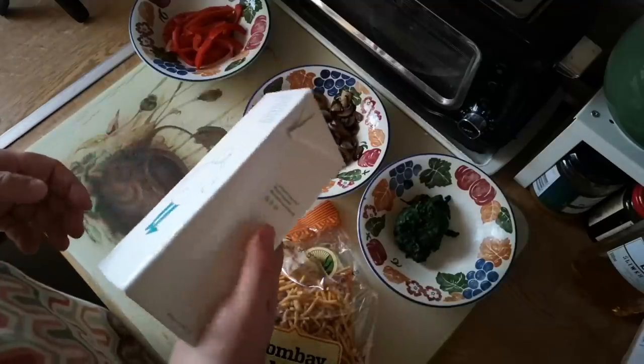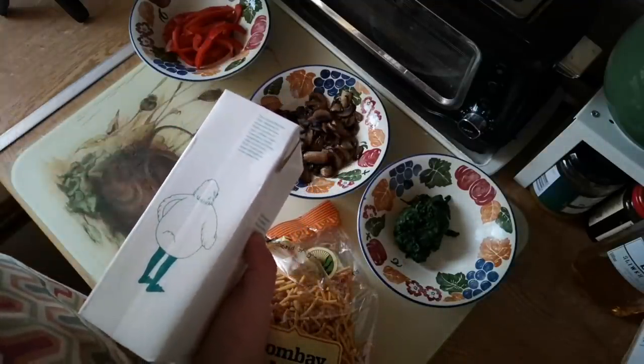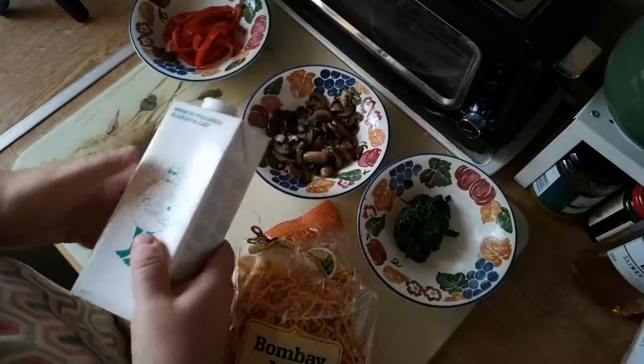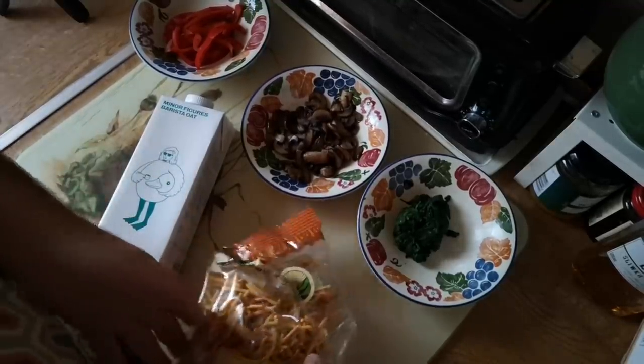And I think these barista style plant milks, typically they're designed to be able to be heated up, and also they're typically unsweetened. This is unsweetened. Now you might be wondering, where's the seasoning in all of this? And it's here.